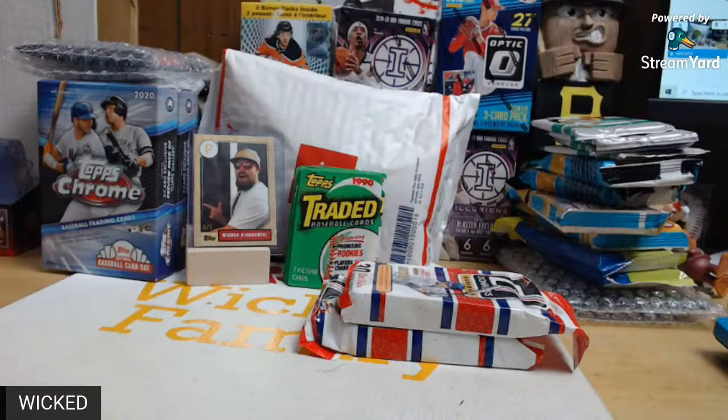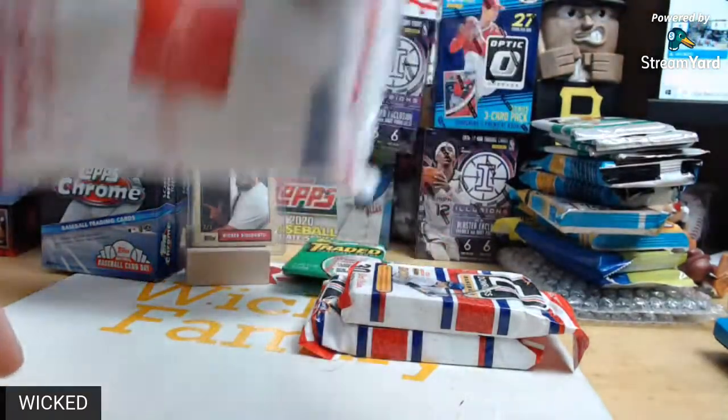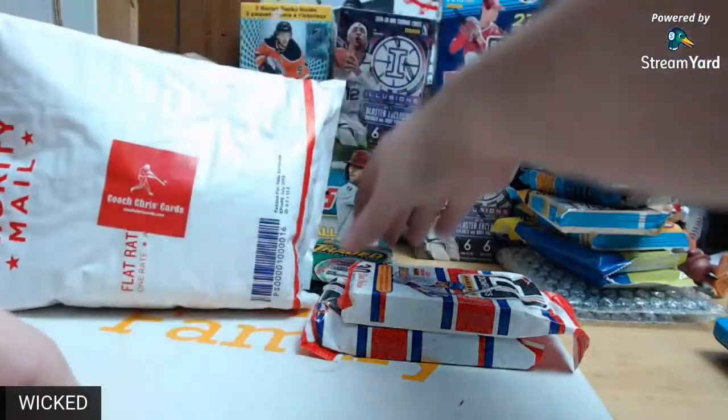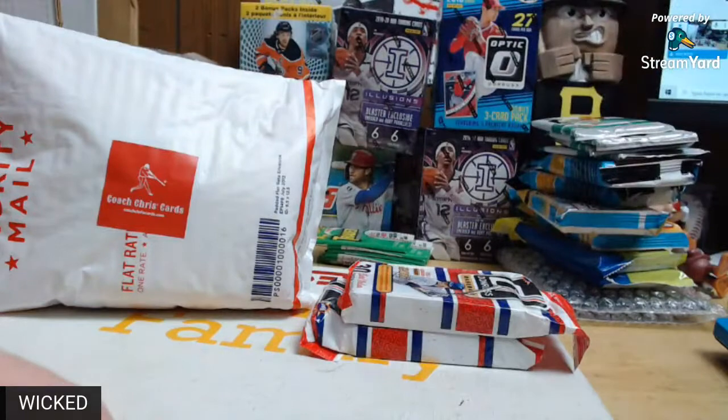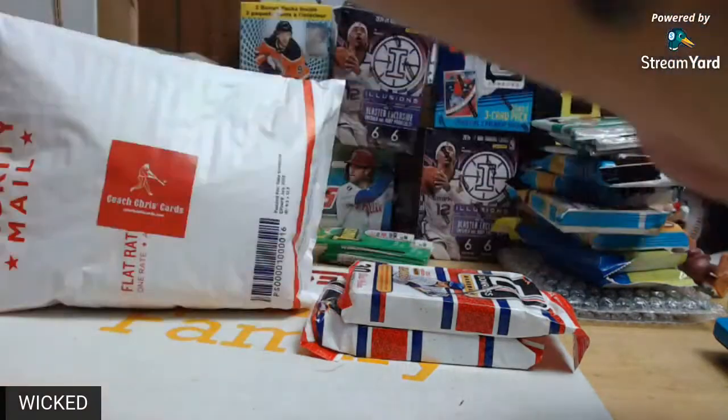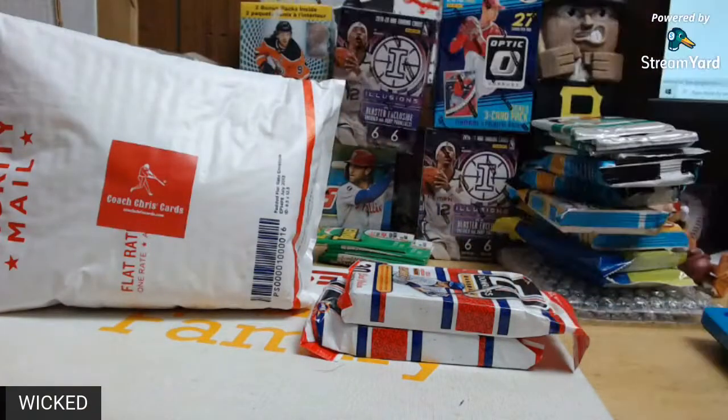Next, we got a divisional mixer, Coach Chris Baby Baller with a Project 2020 card. Ms. Wicket, would you like to grab a Project 2020 card? Nothing would make me happier than to pick one of those out from the piles of them in this bedroom. I'm going to get this ready.